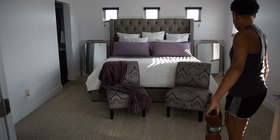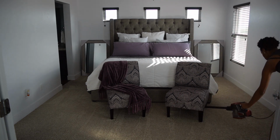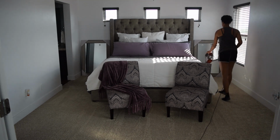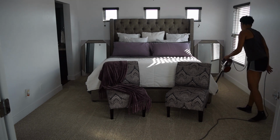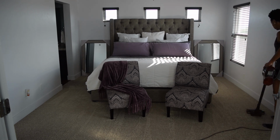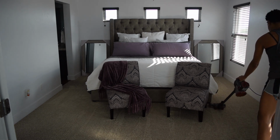Anyway, stay in focus. This is our Shark vacuum. It usually stays upstairs because it's small and doesn't hold a lot of dust, but I like it. Ashley doesn't, but I like to use this one.